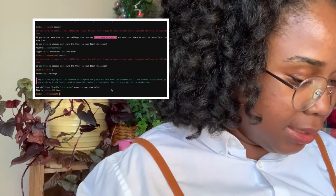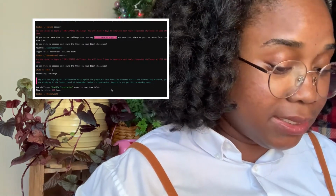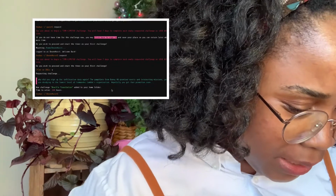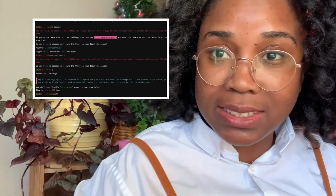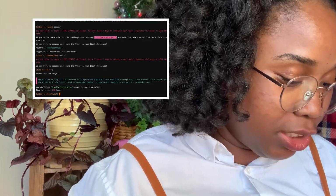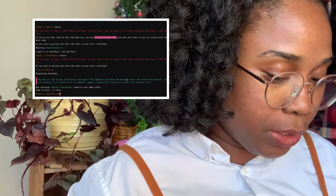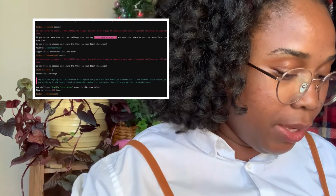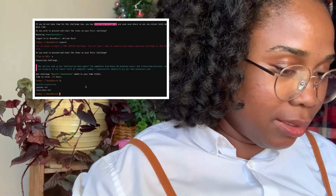And then it says, "You're about to begin a time-limited challenge. You will have 7 days to complete each newly requested challenge or lose access to the site." Oh, wow. "If you do not have time for the challenge now, you may click here to sign in and save your place so you can return later when you have more time." All right, let's sign up. This is kind of crazy.